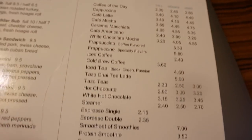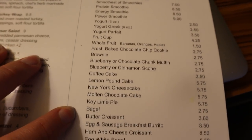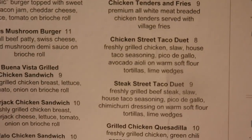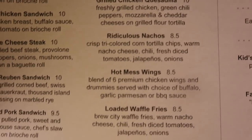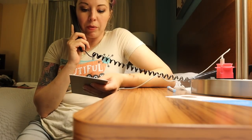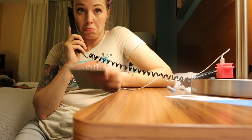So you can get like fancy coffee drinks, that's exciting, or muffins. But we are gonna get something from Connections from the Grill. We got some burgers, street tacos, quesadilla, nachos, wings, loaded waffle fries. We get the pepper jack chicken sandwich.